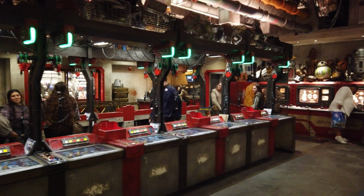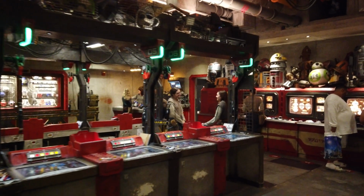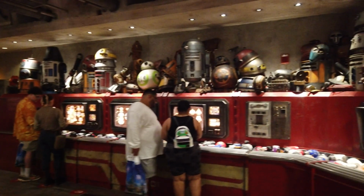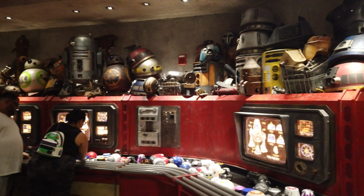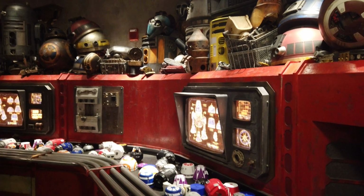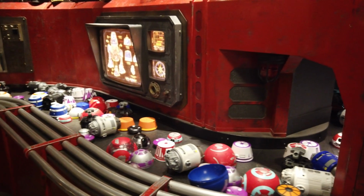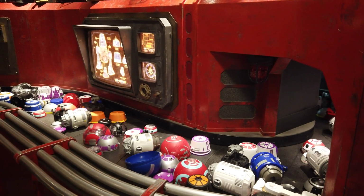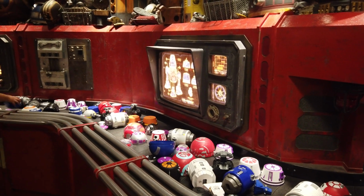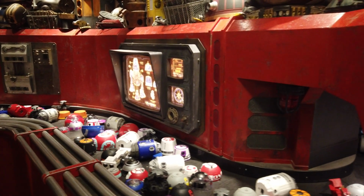In here is where you can build your own droid. I have built my droid. Of course, my droid is the original OG bad Mama Jamma R2-D2. There are your parts as they come off the conveyor belt. There's several different types of droids that you can build. You can build one like BB-8. You can build one like R2-D2, so an R2 unit or a BB unit.